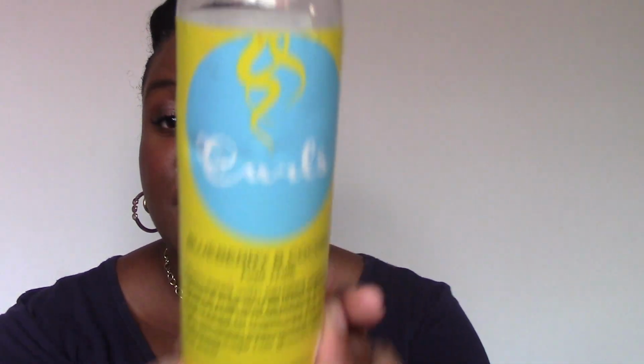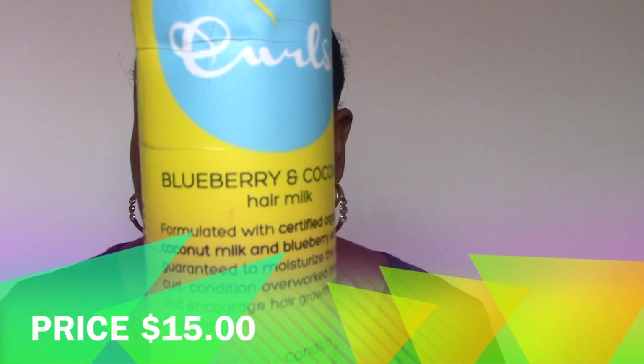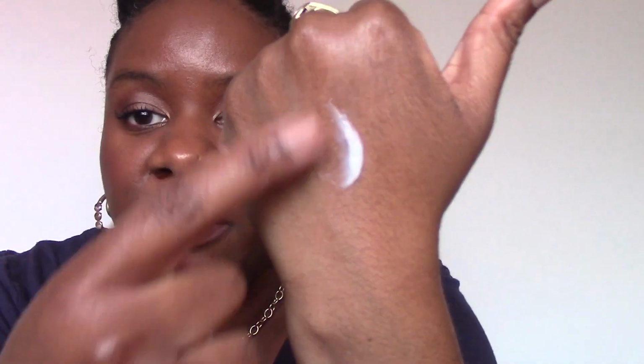So the Curls, I've spoken about this one before, so I'm not going to go too in depth, but this was also one of her more recent releases, the blueberry and coconut hair milk. I mentioned this one too, same deal like her aloe vera blueberry spray. It just leaves me always wanting more. It just feels like it does not moisturize my hair nearly enough. So although it smells like that same delicious blueberry scent, it needs more.